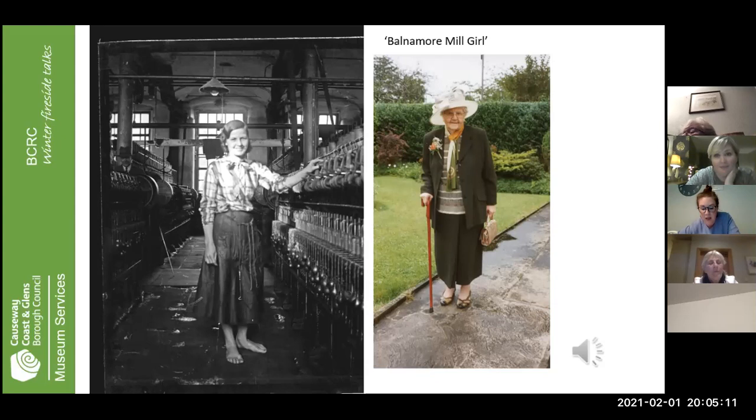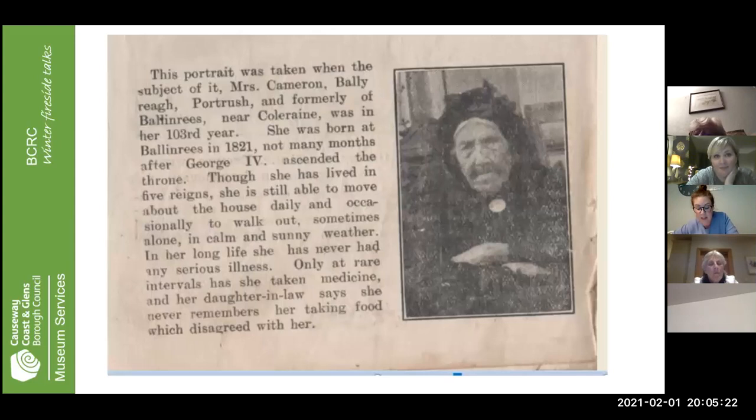So in other instances, and more often than not, to be fair to Sam, he did name the people in his photographs and he has captured information about them and their lives. So on this one, you can see a photograph of Rachel Cameron. And I'll just read you a little bit about what he wrote about her.